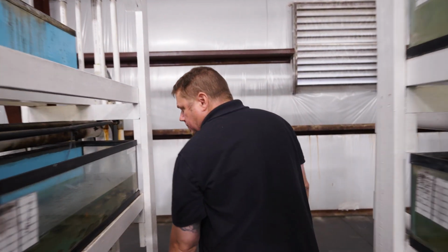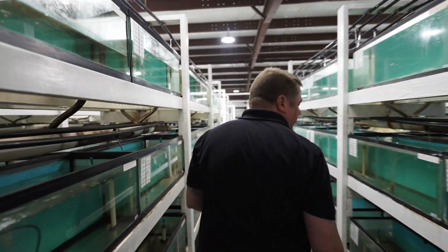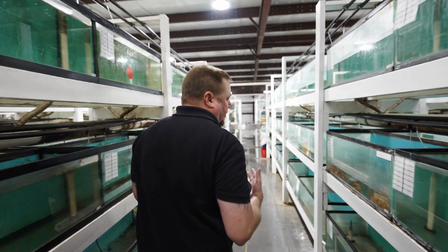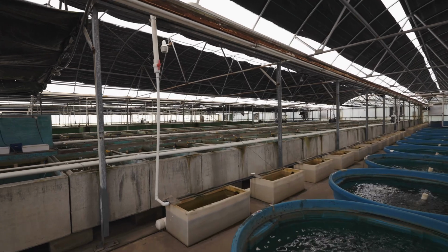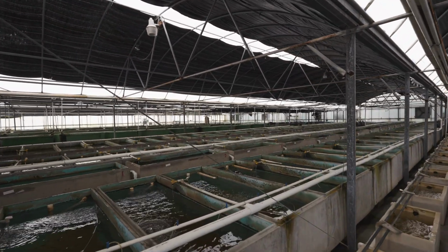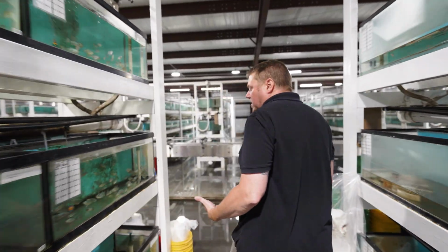Speaking of illnesses, you said you have a veterinarian. We do. We have a full-time veterinarian on staff, as well as an assistant. They're here every day, and they go through and check on everything, and anything that needs to get treated immediately gets segregated. Stuff that we know is susceptible to certain stressors and illnesses, we do prophylactic treatments with those as well. Okay.